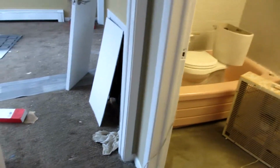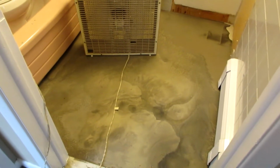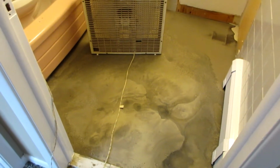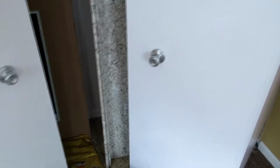So I'm going to probably do that, or maybe pour the liquid floor leveler in here. I'll give that a couple minutes to dry up. Alright, we'll be back. Alright, so I came in here, I put the knob on, and alright, one more thing off my list.